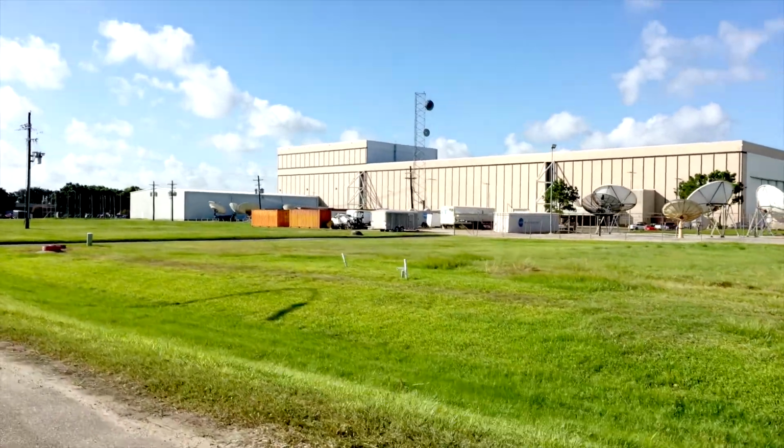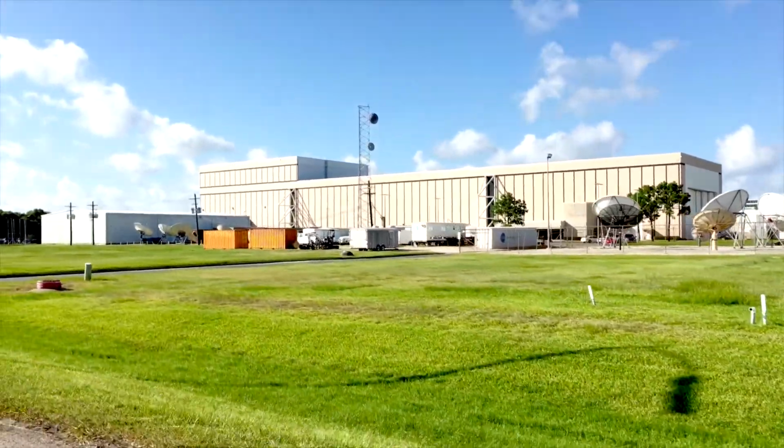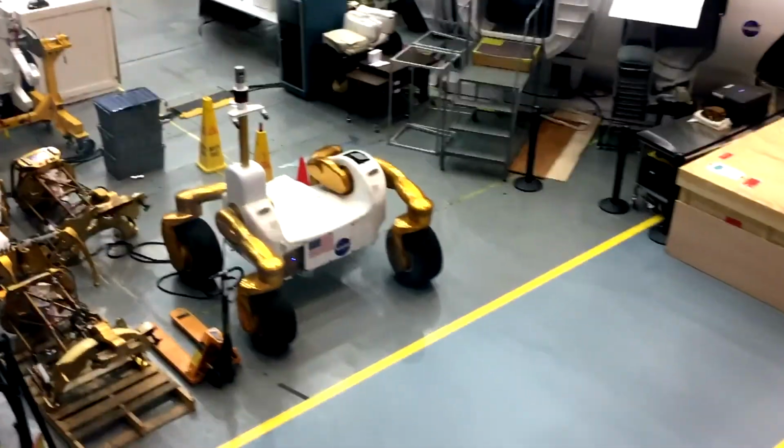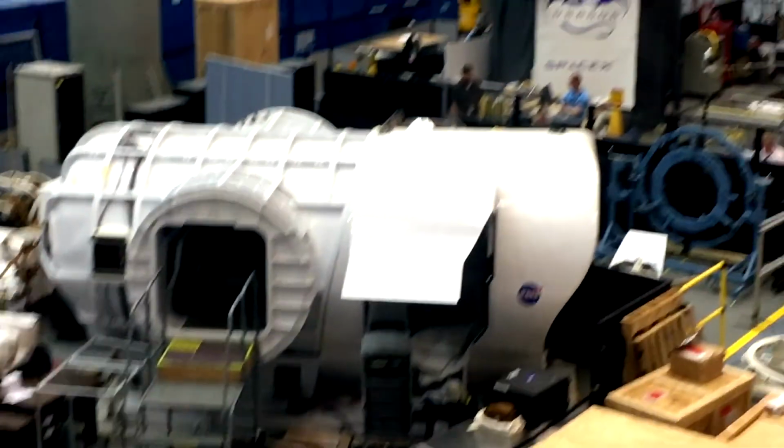At the Space Vehicle Mock-up Facility in Building 9, we got to see so many of the vehicles and areas of robotics in the making, from private companies like SpaceX all the way to Boeing. They are all collaborating with NASA.